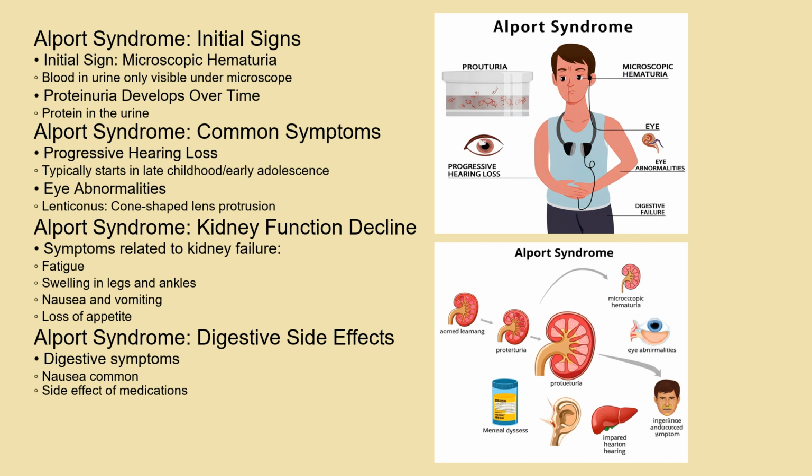The initial sign of Alport syndrome is often persistent microscopic hematuria, blood visible only under a microscope. Over time, proteinuria, or protein in the urine, develops. Other common symptoms include progressive hearing loss, usually starting in late childhood or early adolescence, and eye abnormalities such as lenticonus, a cone-shaped protrusion of the lens.